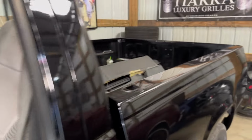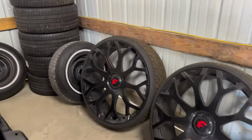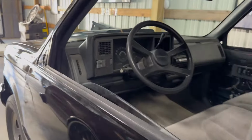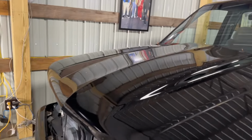Like I said, man, if you have a T10, this is probably one of my favorite trucks, gang, right here. This body style, the 1990 OBS. This is the 350 Rally Sport. I just love how it looks with those cow hoods, gang.